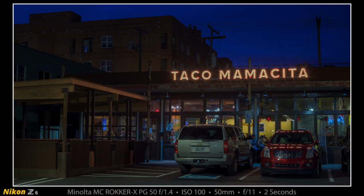Okay. A few nights prior to this, Heather and I waited all the way through sunset while we were taking photographs of an antique store, and we found out that the very best photos came during the blue hour. And as we came out of Taco Mamacita, it was the blue hour, so I said, I've got to try to get a photograph of this. And then I noticed that there are 6 pointed stars off of this lens.